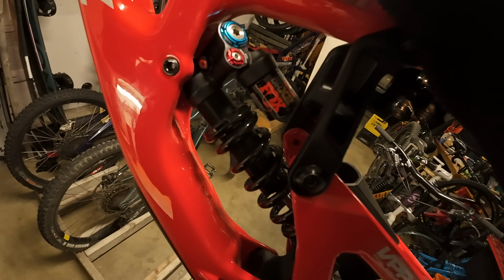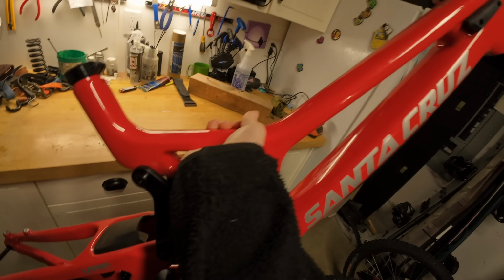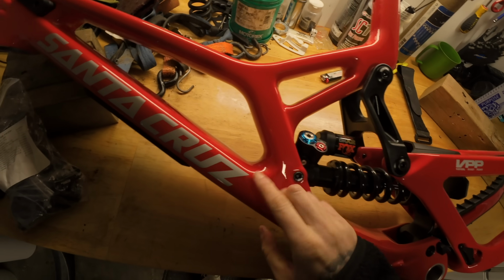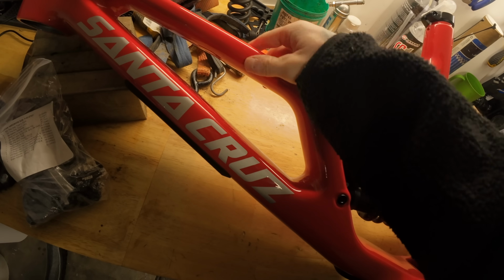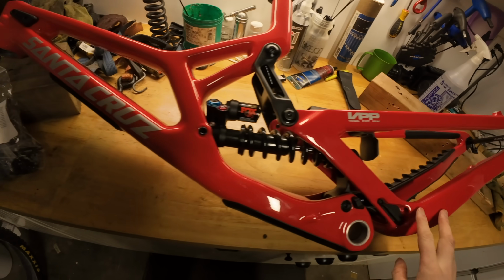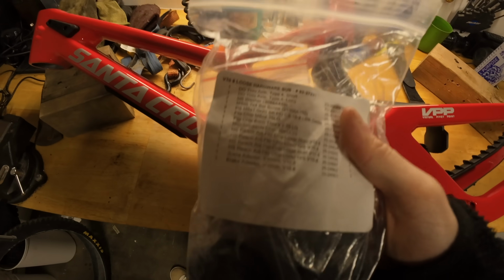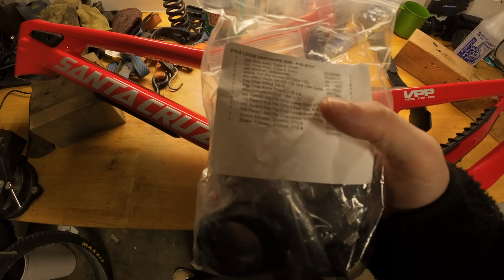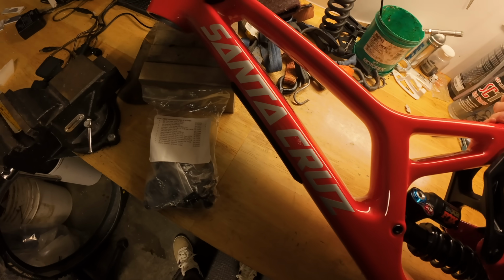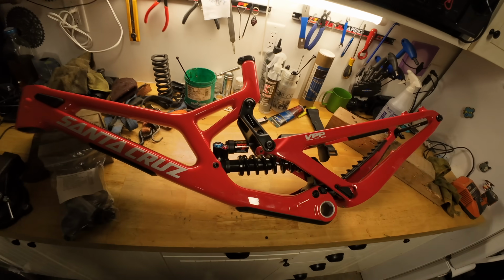with a Fox DHX2, which we are swapping out. Looks so nice though. As seen ridden by Greg Minnaar, Jackson Goldstone, well stoked on it. So I actually got this thing from Evolution Bike Shop in Whistler. And yeah, I'm so pumped on it. Looks good. I'm sure it will ride good. Also came with a bag of a bunch of spare parts, like flip chips, reach adjust headsets, brake adapters. So the cool thing is I'll be able to change the reach on this if I want. But all in all, looks insane.